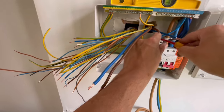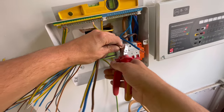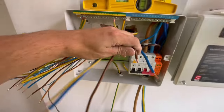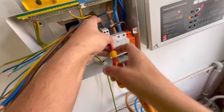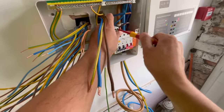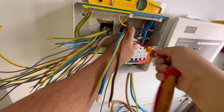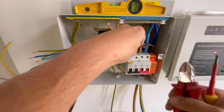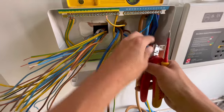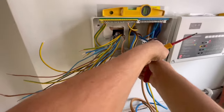So what we want to do is have as little copper on show as possible, just in case you're touching stuff by accident. So we'll probably take about that off, do you reckon? We'll try that again. So similar to this look, obviously you want to have zero chance of accidentally touching it if it's on. I'm not doing it too tight because I'll be coming back to test this. Yeah, 10 mil this.